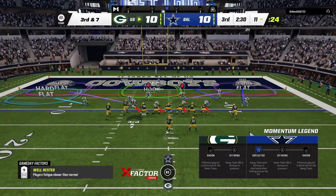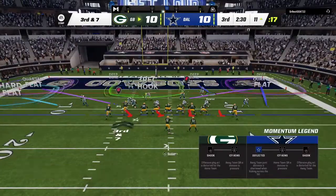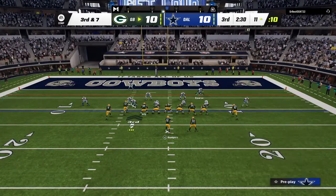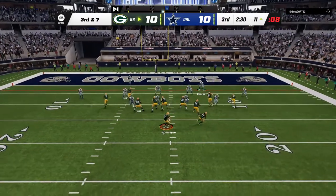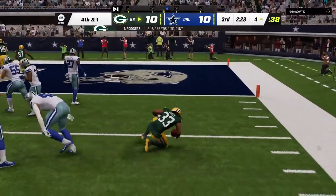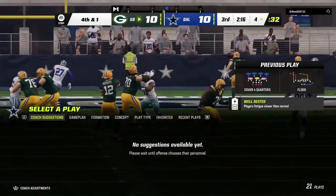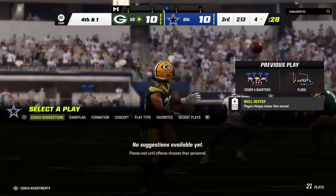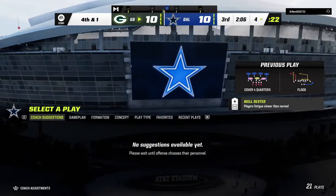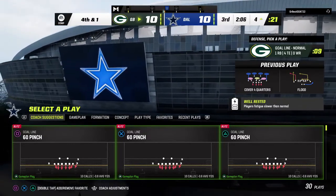Here's play number 7 on the drive. This is 3rd and 7. Take the points. Oh my God. You're actually going to go for it.